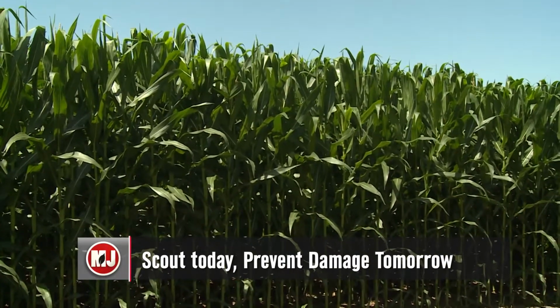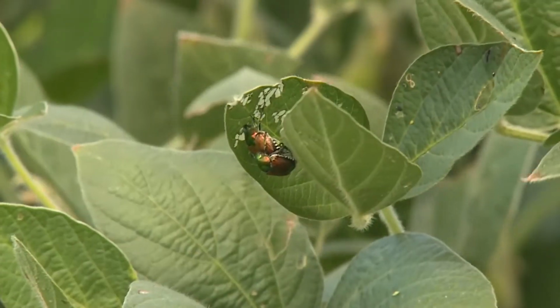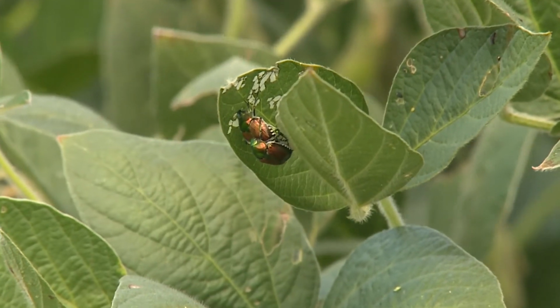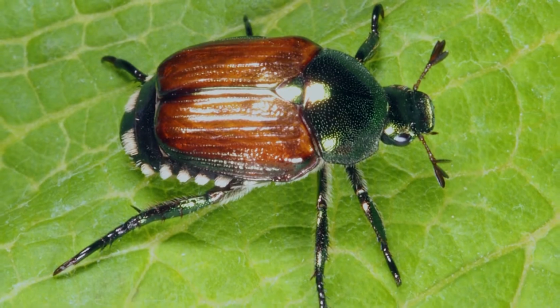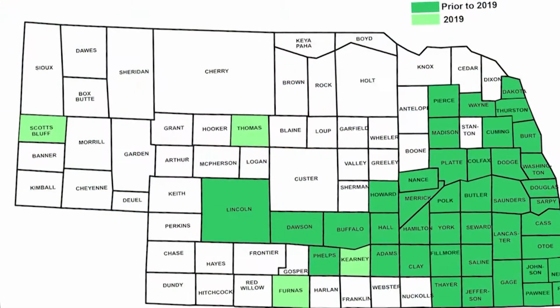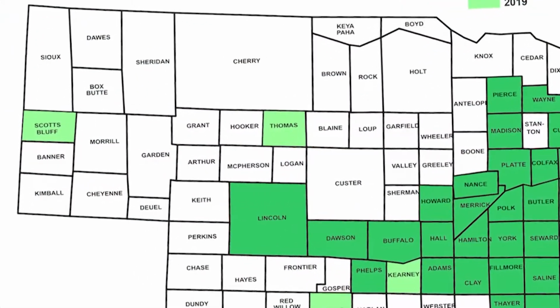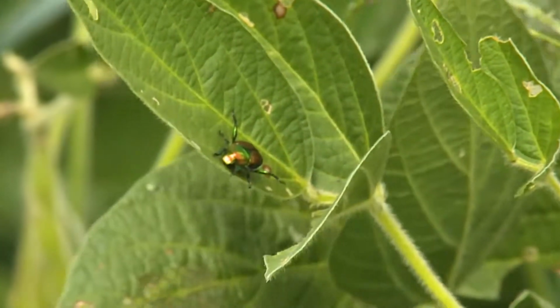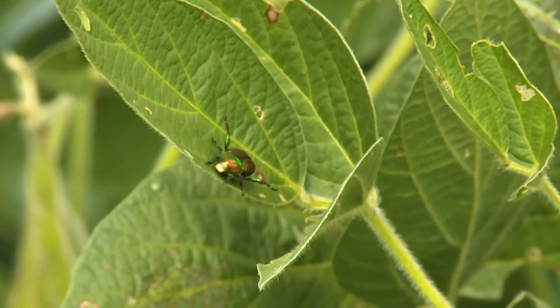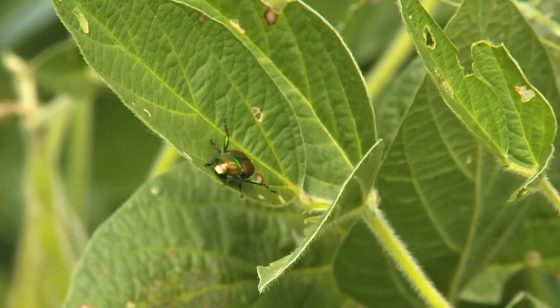As crops begin to mature, familiar foes begin to emerge. While the Japanese beetle was first identified in counties along the eastern portions of Nebraska, the species has increased its distribution throughout the state, being identified as far west as Scottsbluff County last year. While the spread is far-reaching, it doesn't mean every field has been infested. However, for those that have, there are some factors to take into consideration.